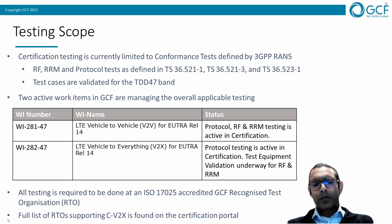The reason for the separation of these work items is due to the way 3GPP releases came about, as the overall work items in 3GPP cover not just the V2V and V2I, i.e. vehicle-to-vehicle, vehicle-to-infrastructure, but also vehicle-to-network portions as well, which is currently out of scope of this phase 1. So we're having ongoing work on the validation of test cases on these test platforms, and as these platforms become active in certification, they can be used by the RTOs to execute the tests.